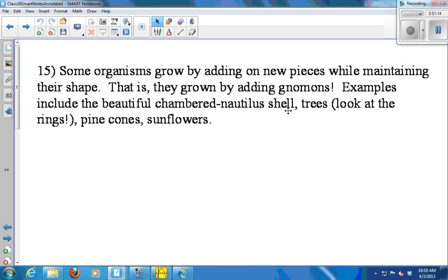So we have a nautilus shell, trees, pine cones, sunflowers, they all grow that way, where they add new pieces to themselves yet maintain their shape.